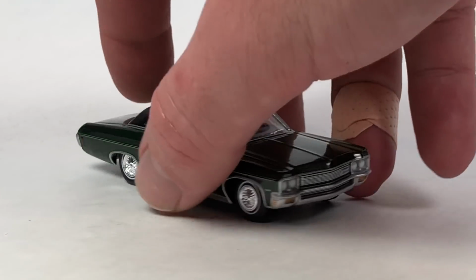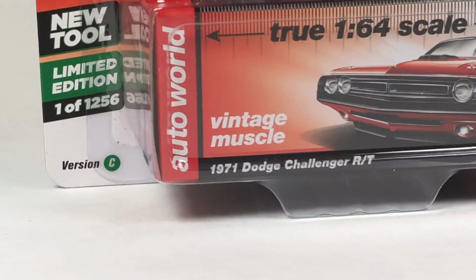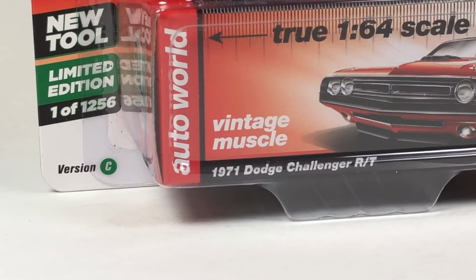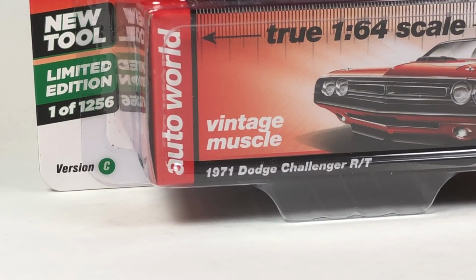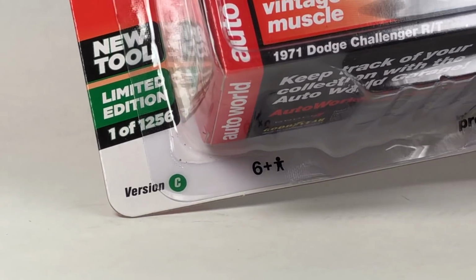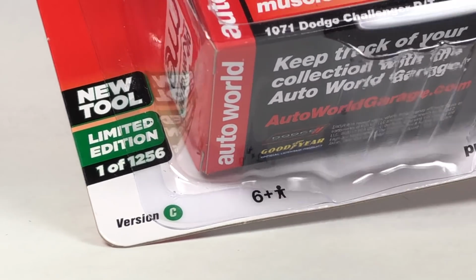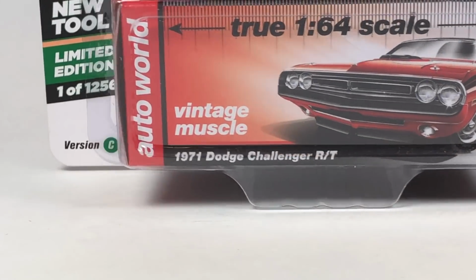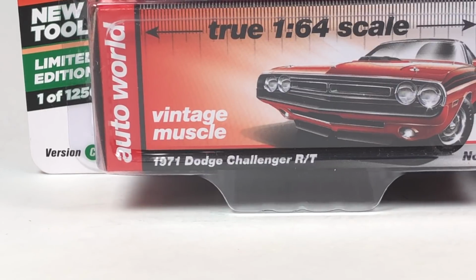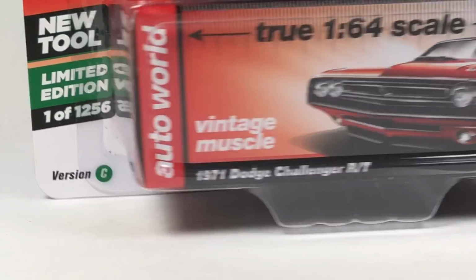All right, so we got 3 left to go, number 8, 9, and 10, and they're pretty cool. So we'll start with this one. This is the newest one. This is a 71 Dodge Challenger, limited to 1,256 pieces. Now, starting with release 5, where they started doing C and D releases, not just A and B, you see this is a version C right here. They started to limit these cars quite a bit and put the limited number on the packaging. So this one is actually from 2017, right? Yeah, 2017 premium release 1. This is version C.